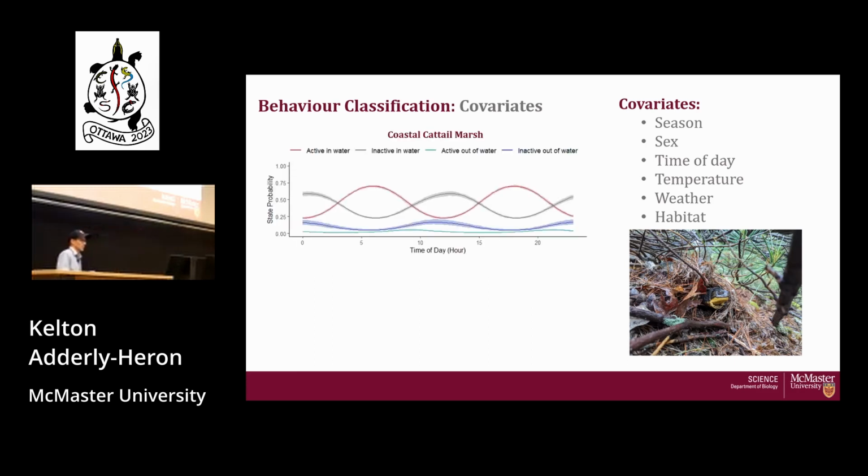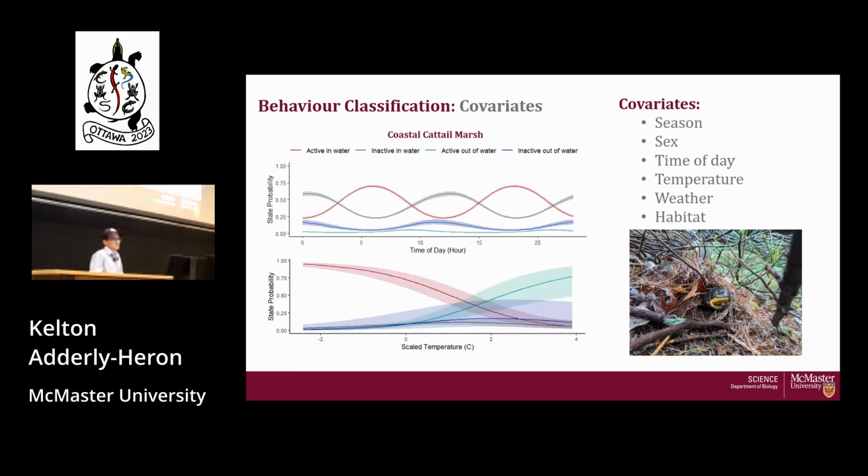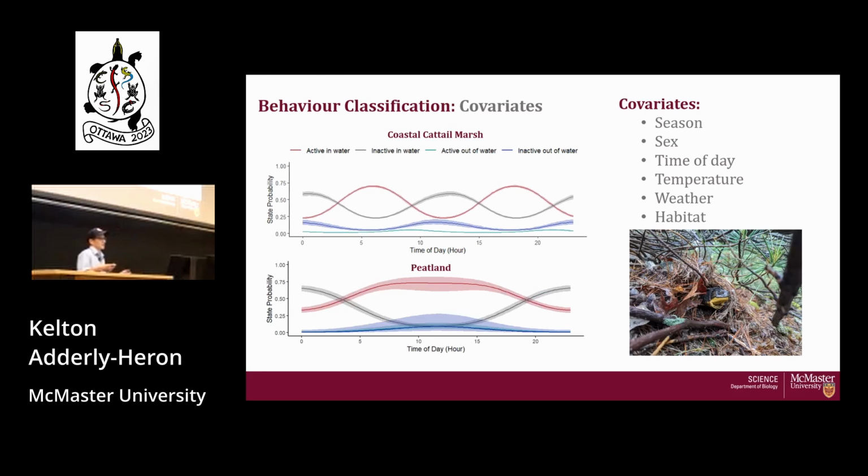But for example, in the coastal cattail marsh, they had a higher probability of being active in the water in the early morning and in the mid-afternoon or late afternoon. And they were more likely to be inactive in the water both at night and also midday. Temperature can also have an effect, which I don't think I have time to get into. But I also wanted to look at a different population, in the same pre-nesting season, which had a different experience, a different probability of being in a certain behavioral state.